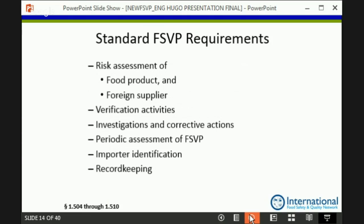The first thing is to do what they call a risk assessment. And you see there that it is composed of two things. We'll go into them here in more detail because they're so important. And then, coming from that, you will develop the appropriate verification activities of that foreign supplier, plus the frequency with which you will undertake each one of those verification activities.